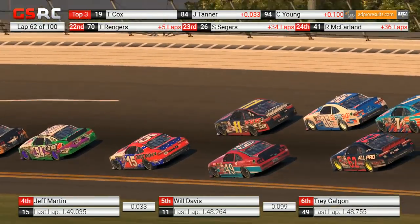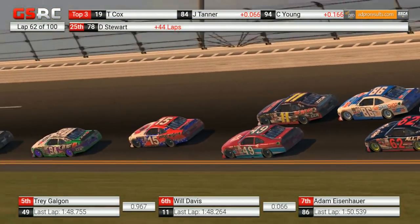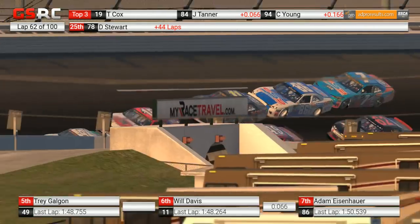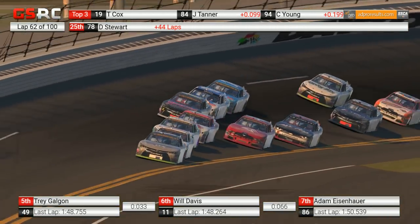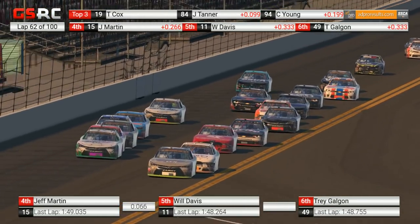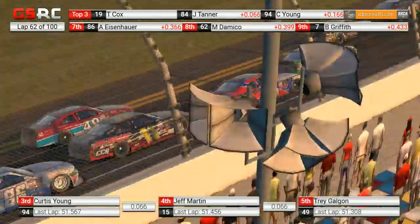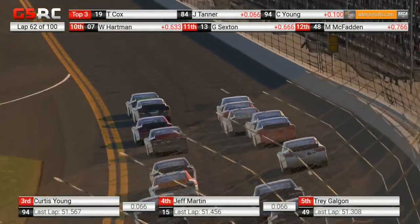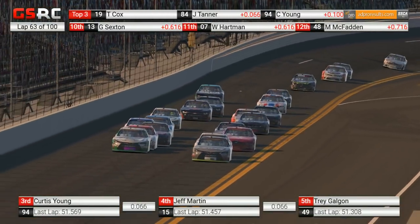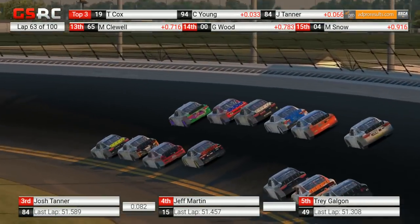Yeah, and Jeff Martin had gone up there with him, but Jeff decided to slide back down in line on the bottom. Now Jeff starts to think about sliding back up the track. There he goes. Oh, and he's going to take the 94 with him. Here comes Curtis Young. I think Curtis Young knows the name of Jeff Martin and says, that wouldn't be a bad guy to have back there pushing. My gosh, look at the 15 of Martin back and forth like a loom.